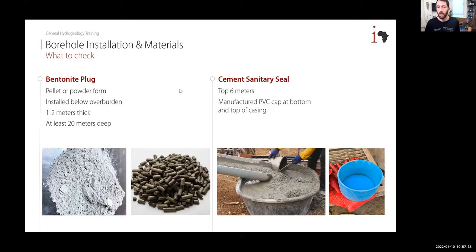The bentonite plug and the cement sanitary seal. The purpose of these two is to prevent surface contamination or any kind of contamination, both into the borehole and into the aquifer in general. Okay, so the bentonite plug, bentonite is a type of clay. It's a type of clay material that when it gets wet, it expands.